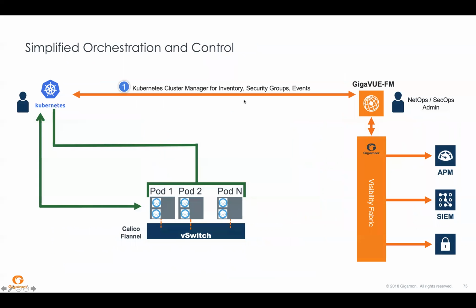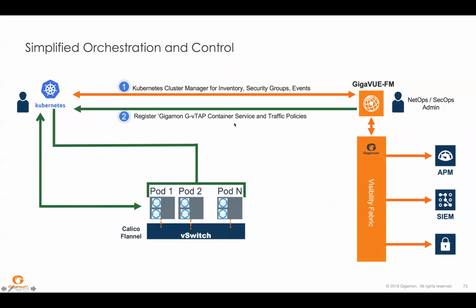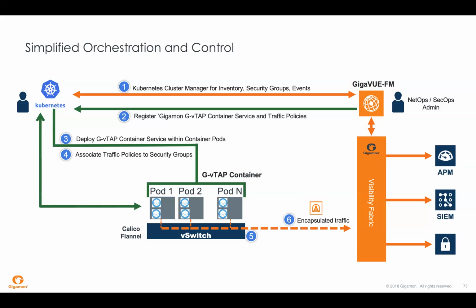So as I mentioned, FM connects to Kubernetes. We register our GVTAP container solution, deploy the container, the GVTAP, associate traffic policies for security groups. This is what gives us permission to be able to do that. And then, one other thing I should mention.